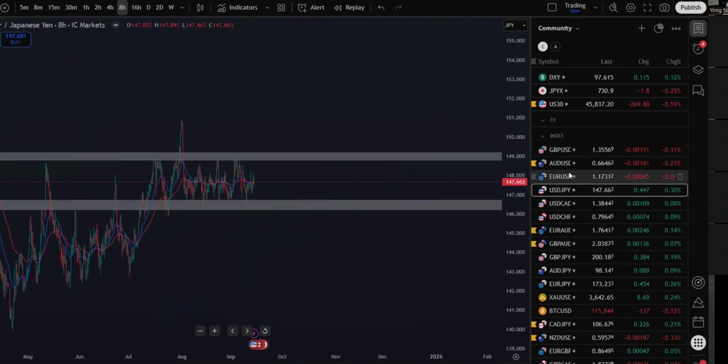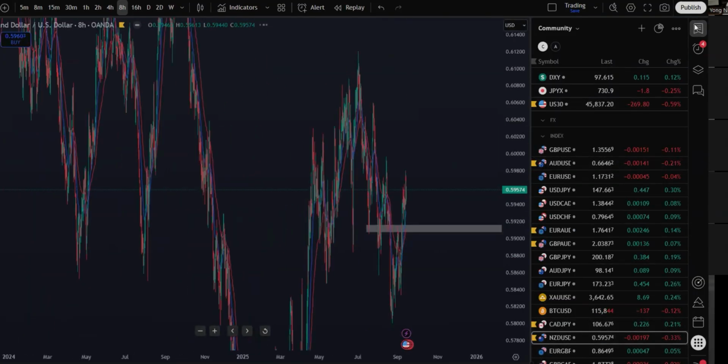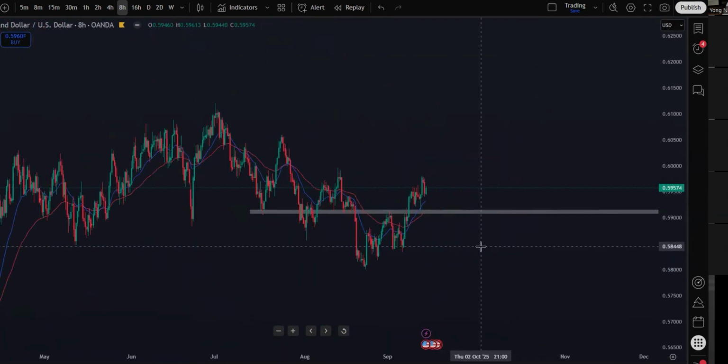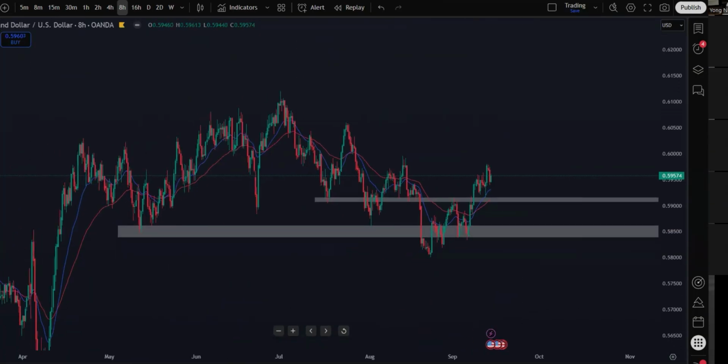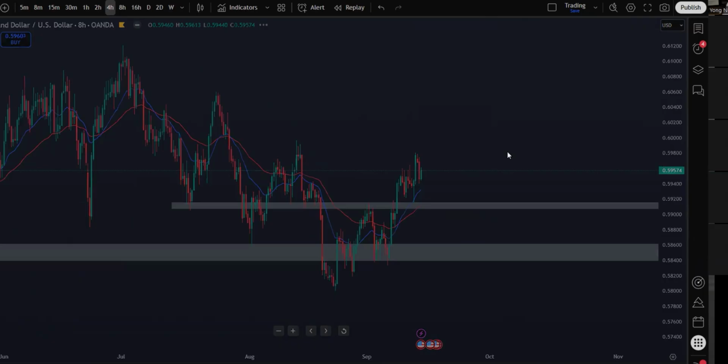I will still be focusing on Aussie dollar, CAD yen, and also let's talk about New Zealand dollar. This is also another very clean setup. If you have listened to our game plan, I think two weeks ago, you probably have made money buying into Kiwi dollar.